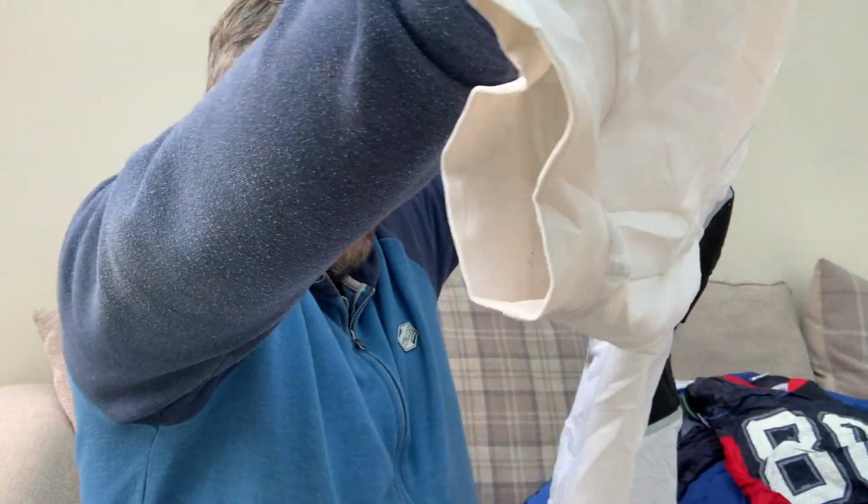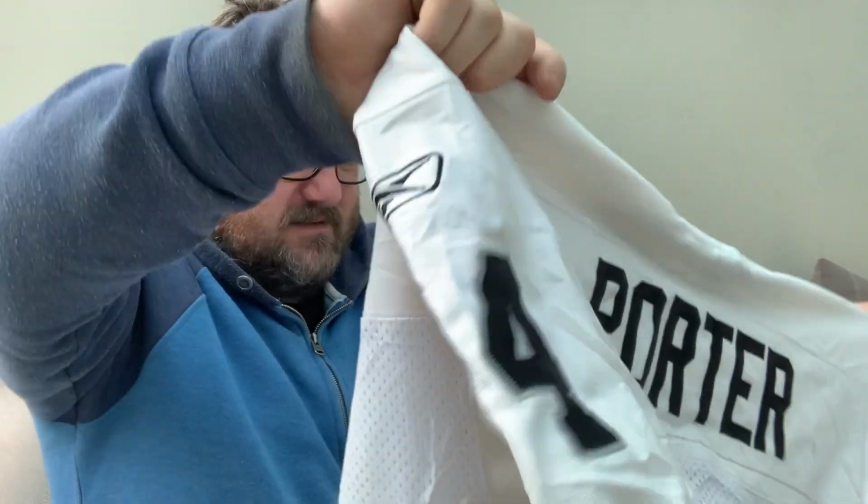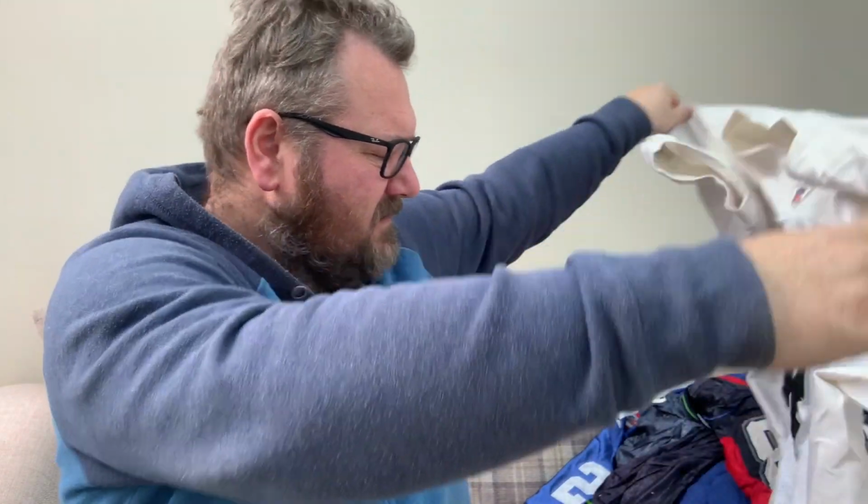That is absolutely huge. That's a size 52. Wow, that's massive. But then again, if you're wearing all that shoulder protection and everything like that, you need a massive shirt because that's how big they are. Now again, no team, so I'm not sure which that is.